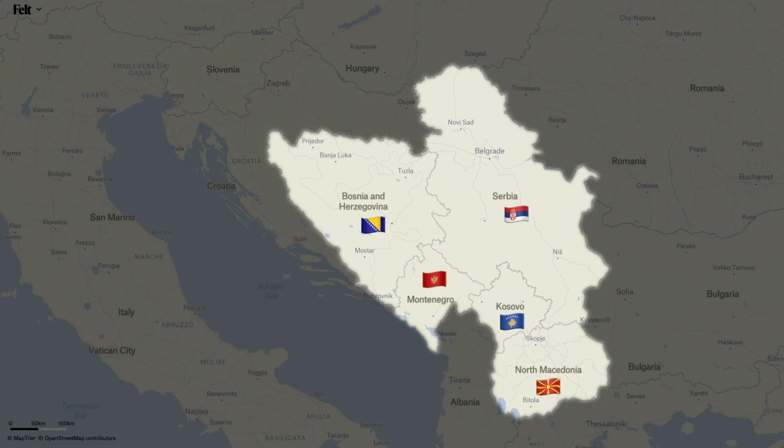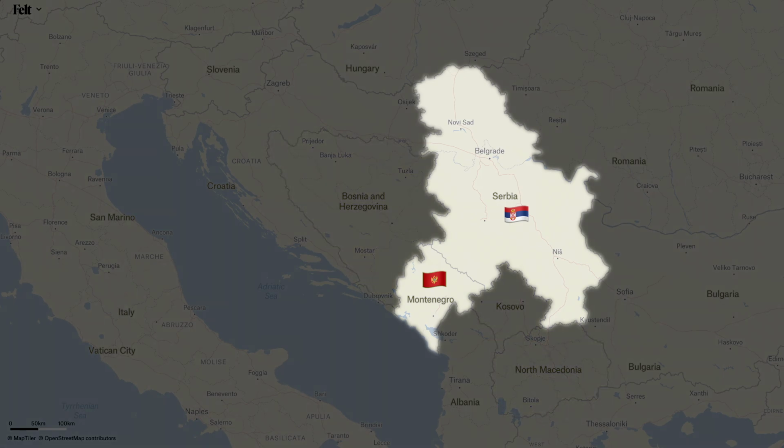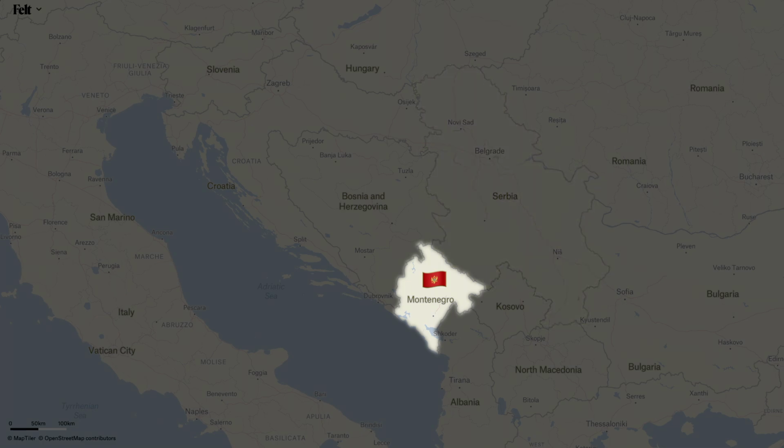I have to be honest, before booking this trip, I didn't really know a lot about Montenegro. Montenegro was formerly part of Yugoslavia, along with Slovenia, Croatia, Bosnia and Herzegovina, North Macedonia, Serbia, and Kosovo. In 1991, Croatia and Slovenia declared independence, and by April 1992, only Montenegro and Serbia remained as part of the former Yugoslavia. Montenegro declared independence in 2006 and has been an independent country ever since. It's a fairly small country with a population of just over 600,000.